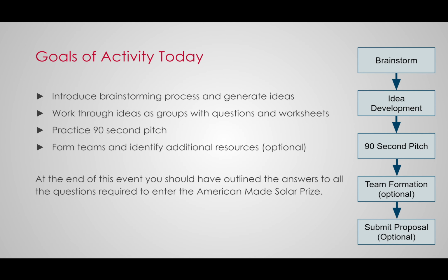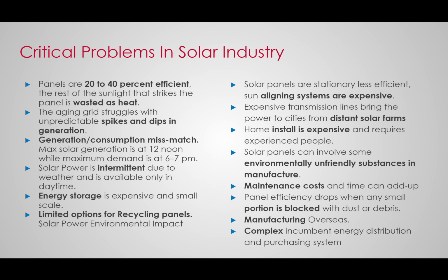So the goals when we do the brainstormings are just to brainstorm, come up with a bunch of ideas, and a 90-second pitch to basically practice a mini version of what people will submit. So we go through first what are the problems within the solar industry, and there's several. There's inefficiency and wasted heat. There are mismatches because the energy generated in the middle of the day when the sun is shining is not when people are turning on their lights or using energy at night. Solar power is intermittent. Storage is expensive.